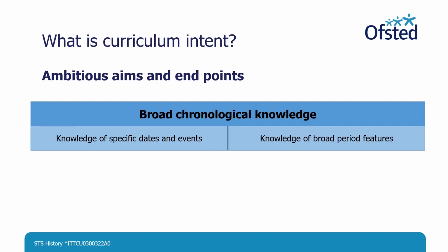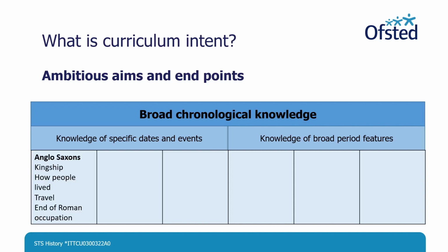But curriculum intent also goes beyond these aims and includes what we want pupils to know and remember within particular lessons, topics, and sequences of lessons. For example, we might want pupils to know about kingship, about how people lived in the Anglo-Saxon period, about how people travelled during the period. We might want them to remember the date of the end of the Roman occupation of Britain as a useful marker for before and after in their own mental timeline of the past.